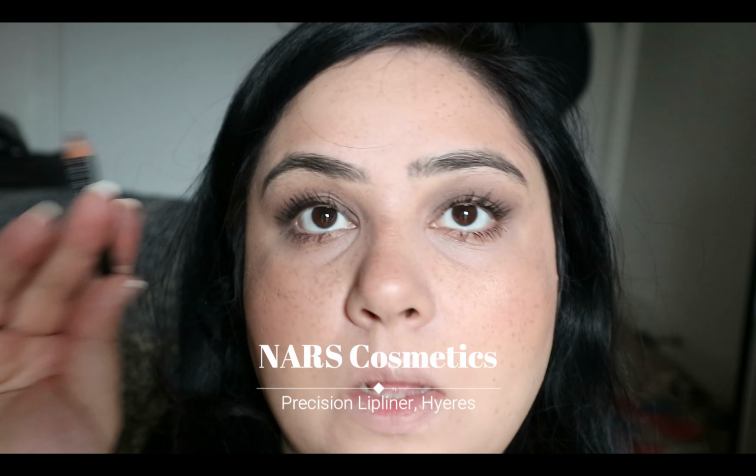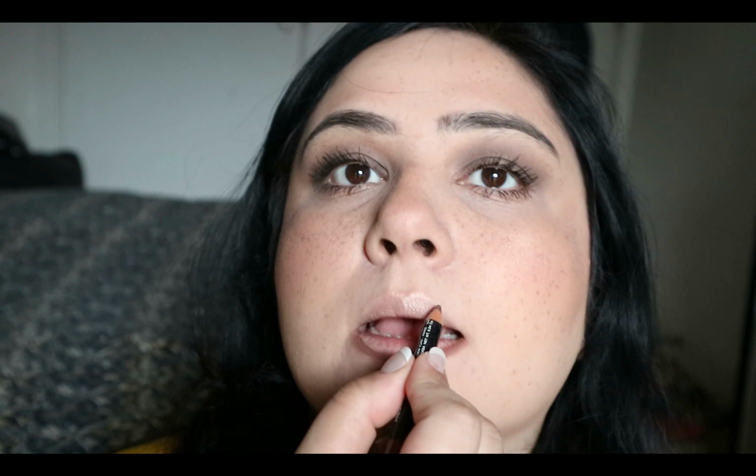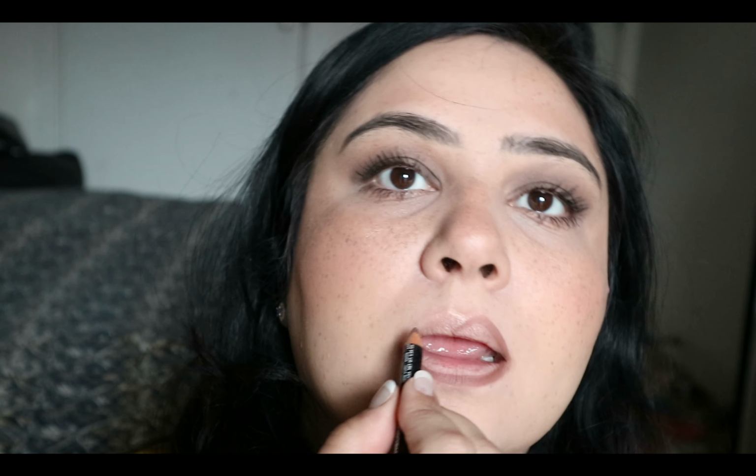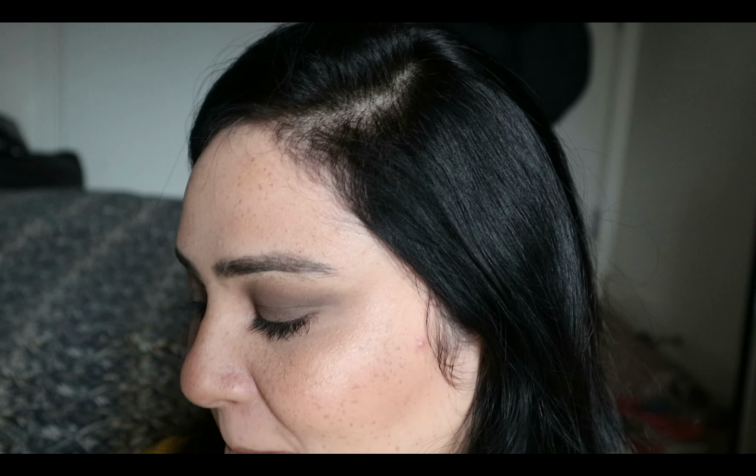Eyes done. And then for lipstick, I am using my pencil from NARS. Again, I cannot pronounce this name and I don't know what the name is. I'll put it on the screen somewhere. Sorry, I cannot speak when I'm putting on lip liner.